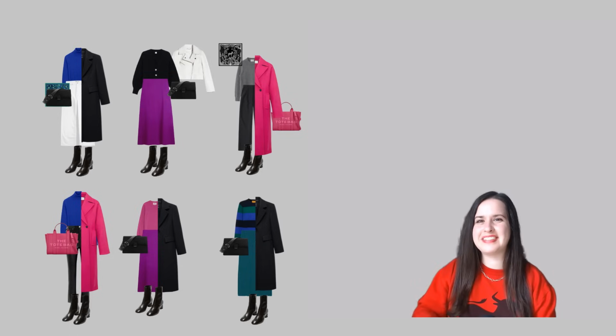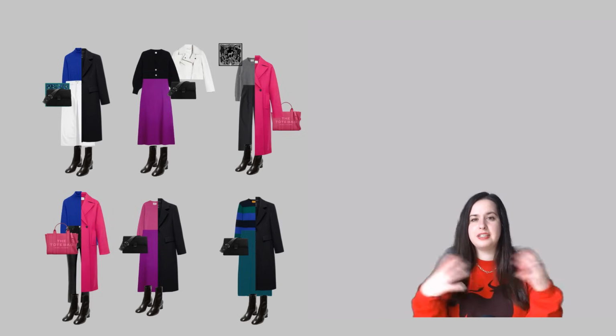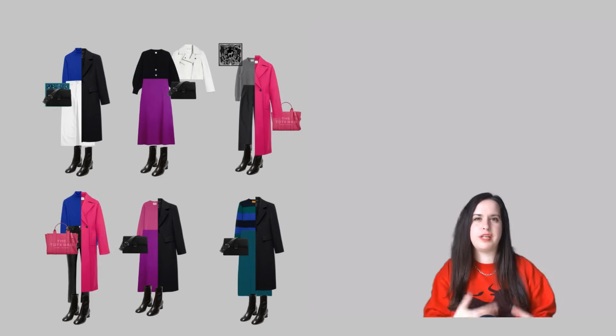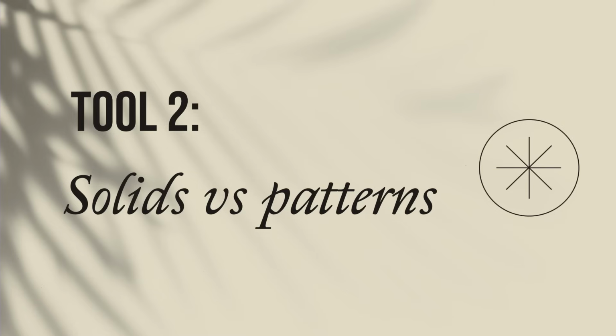And so even though this is not exact science, I wanted to show you that the same capsule can suit a variety of different saturation needs based on how you put the outfits together. The next tool in adding visual interest is understanding your solids versus pattern preference. So basically, how much patterns or prints do you enjoy having in your outfits?